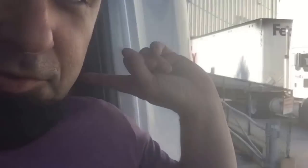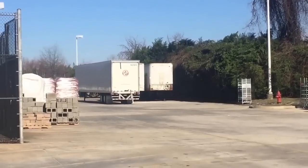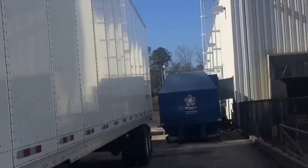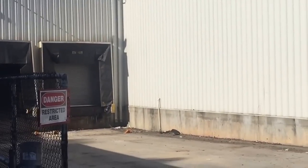What I've got to do is drop this trailer here, hook up to my empty, pull it over here, and then unhook from it, come back and hook to this one, back it up into the dock, and then hook back up to my empty. All right, now my empty is over there, and my loaded trailer is going there with the closed dock.